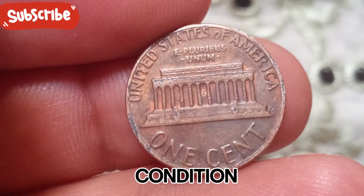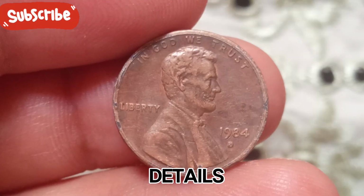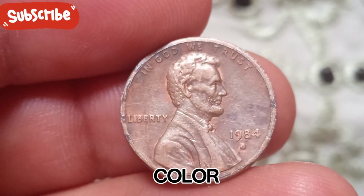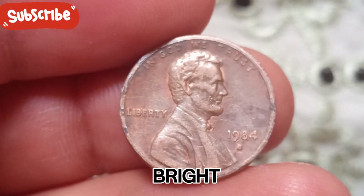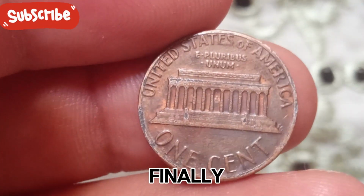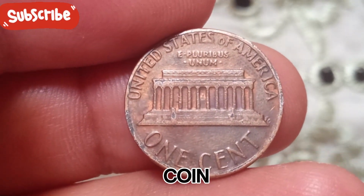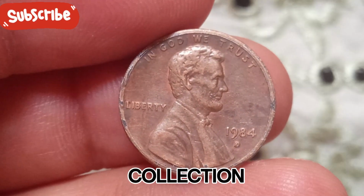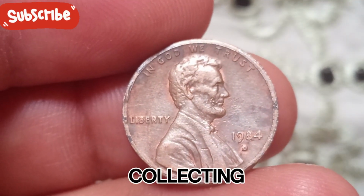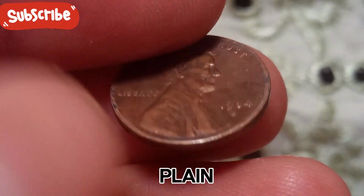First, check its condition. Use a magnifying glass and good lighting. Look for clear details, minimal wear, and any signs of doubling or error. Next, check for color. If it still glows with that bright red copper shine, you might have a higher grade specimen on your hands. And finally, consider submitting it for grading if it looks promising. That 1-cent coin might just become a mini jackpot in your collection, or a piece of American history to pass down. This is why coin collecting remains such a thrilling and timeless hobby. It's a treasure hunt hiding in plain sight.